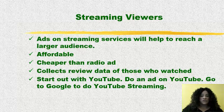Streaming viewers. These ads are on streaming services, and they will help to reach a larger audience for your business. Streaming viewers are very affordable. They're cheap compared to some of the more expensive marketing tools out there. And streaming viewers are much cheaper than getting a radio advertisement, because radio ads charge you based on the day and the time you want your ad to be played on the radio.